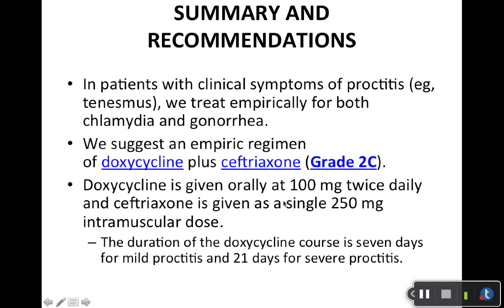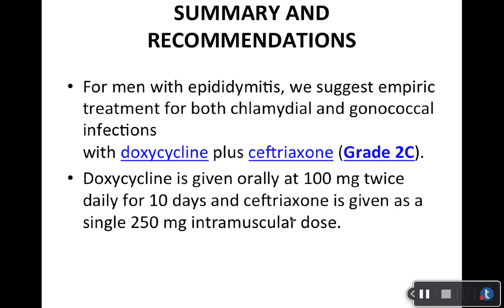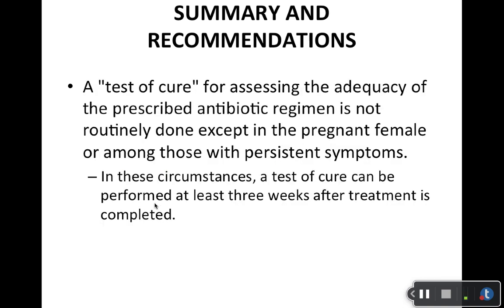And then again, with doxycycline, it's going to be 100 milligrams BID. Ceftriaxone is 1 IM shot, 250 milligrams. And then men with epididymitis, empiric treatment for chlamydia and gonorrhea, again, ceftriaxone plus doxycycline, or the azithromycin. Doxycycline, again, 100 milligrams BID for 10 days. Ceftriaxone, 1 time IM, 250 milligrams.